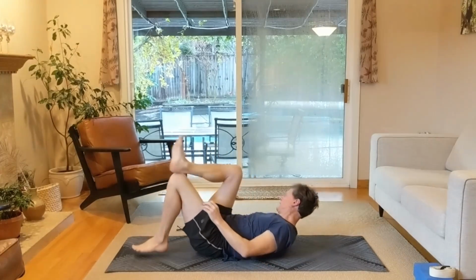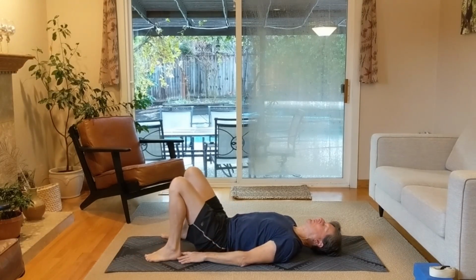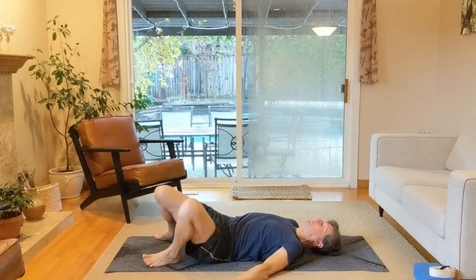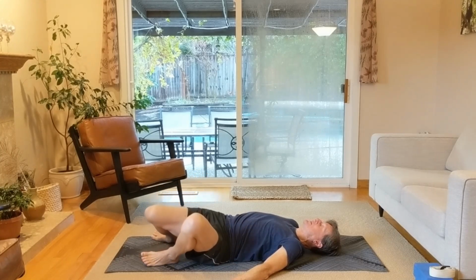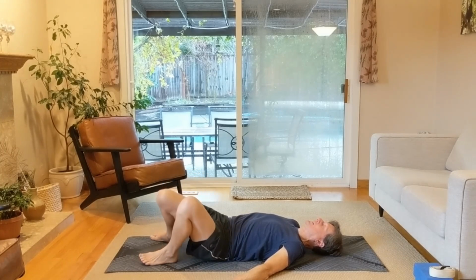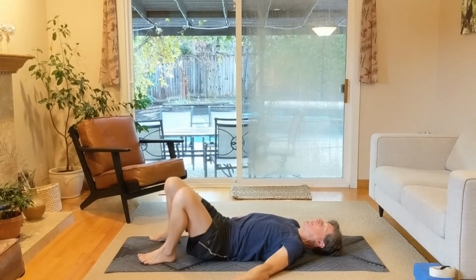And then both feet on the ground, knees bent again, this time feet a little bit wider than hips. We just windshield wipe, knees going from side to side. Adding a little bit of a twist this time. So it's a bit of a hip stretch and a twist. So it's warming up the spine.